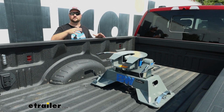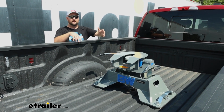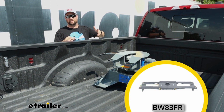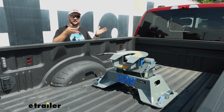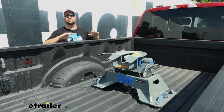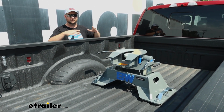When it comes to fifth wheels, the B&W Companion is something we've always recommended in the past for the B&W Goosenecks that have the Turnoverball in there. We always recommend that because then you can also have a gooseneck and a fifth wheel adapter that you can put in here, take it in and out. You don't have to worry about putting those above bed rails that a lot of people don't like using anymore because they're in the way.